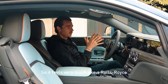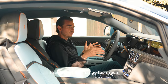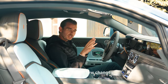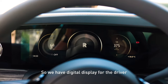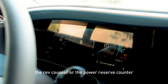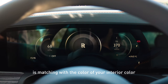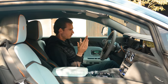So, it feels very much like a Rolls-Royce, and that's the whole idea, that it doesn't change too much for the Rolls-Royce driver. But we have a few changes. They're not too big, but still, they're pretty important. So, we have a digital display for the driver, and a funny thing is that the rev counter, or the power reserve counter, is matching the color of your interior color. Small details, but we love it.